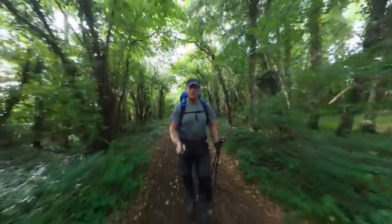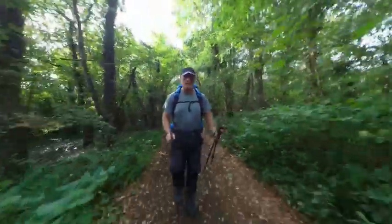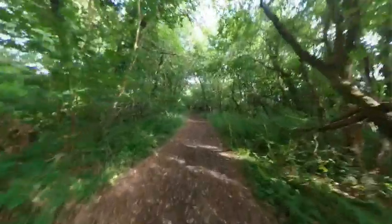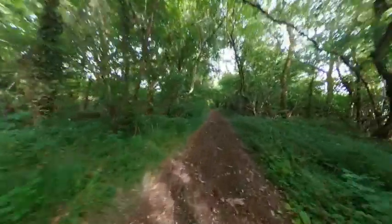Just walking into the woods now, right on the periphery, on the edge. I think I've been this way before. I'll be coming up to something called Maisie's Den, if I remember correctly, which is a nice little night shelter.